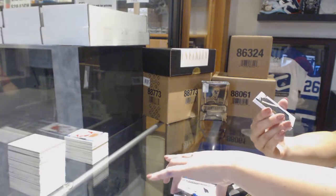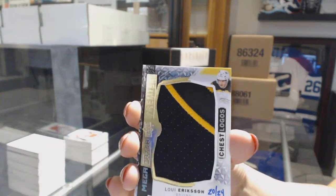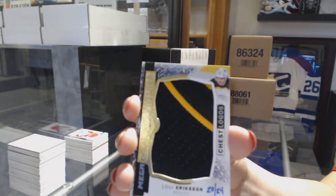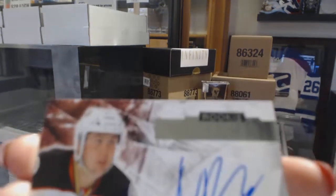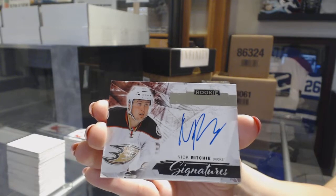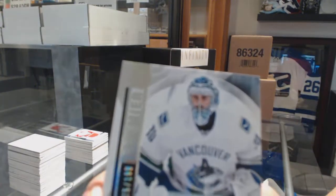We've got a mega patch chest logos, numbered to /24 for the Boston Bruins, Loui Eriksson. Rookie signatures for the Anaheim Ducks, Nick Ritchie. And a jersey numbered to /199 for the Canucks, Ryan Miller.